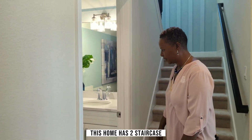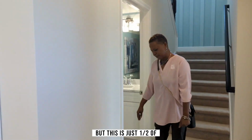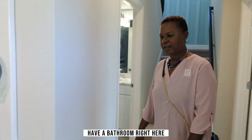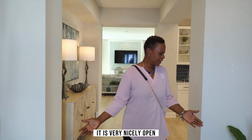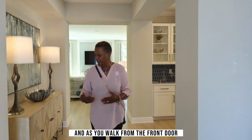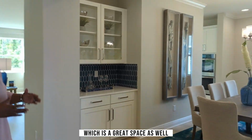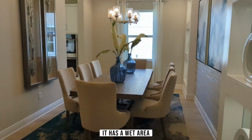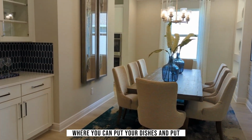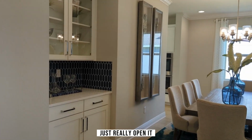Keep in mind this home has two staircases, so we're gonna take you upstairs from the back one, but this is just a half bathroom right here. And then just look at how open this floor plan is. It is very nicely open. As you walk from the front door and come in, to your right you have your dining room area, which is a great space as well. And the entrance to the kitchen has a wet area where you can put your dishes, if you're serving. It's just beautiful, just really open.